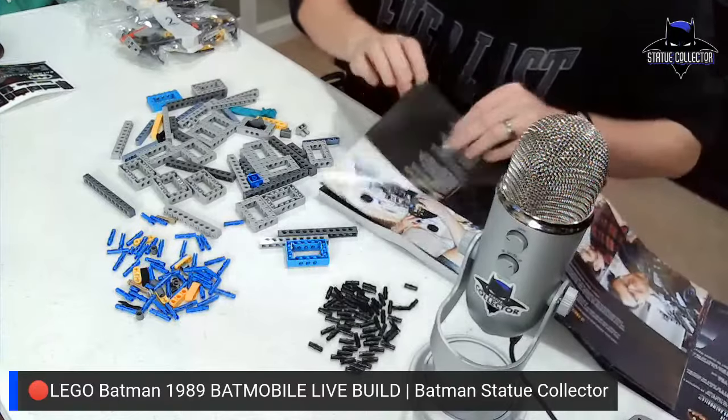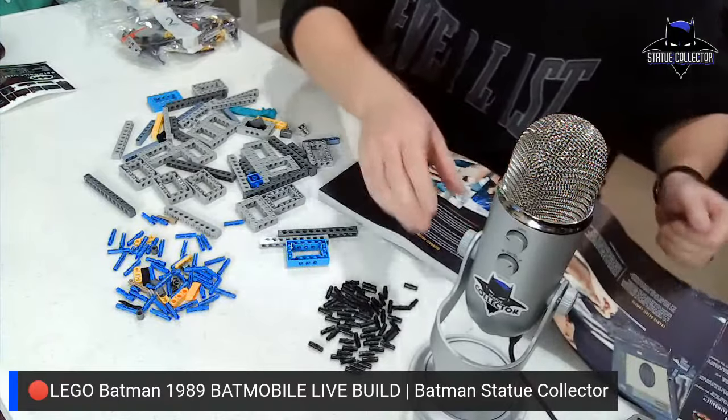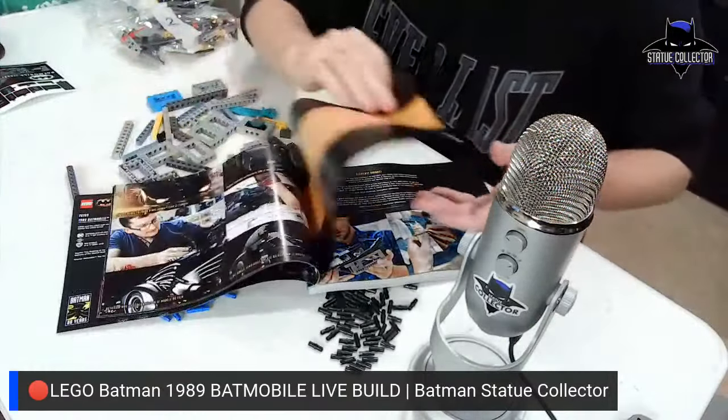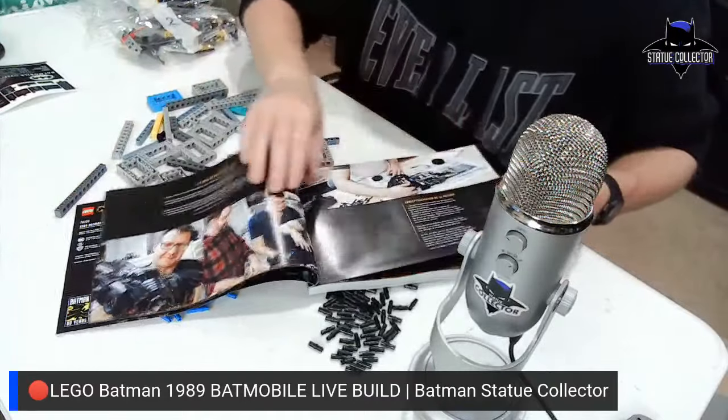I cannot believe the size of this book. That's so big. Oh, it even goes through and talks about, like, you know, how this was created. They use, like, clay models.